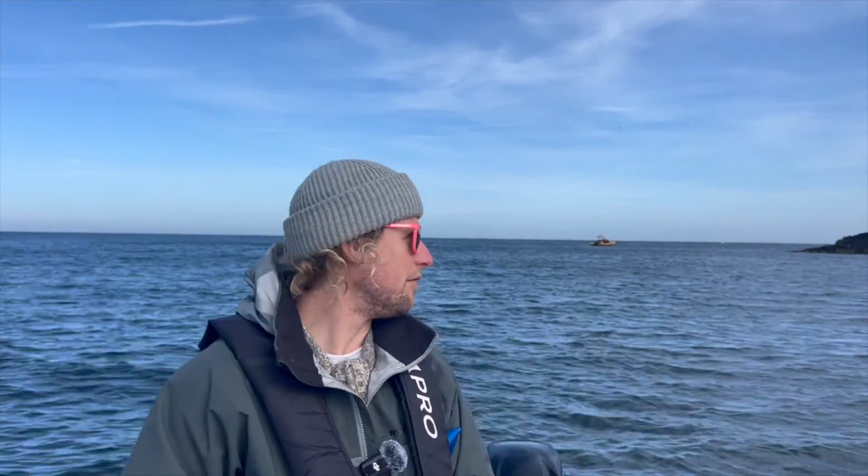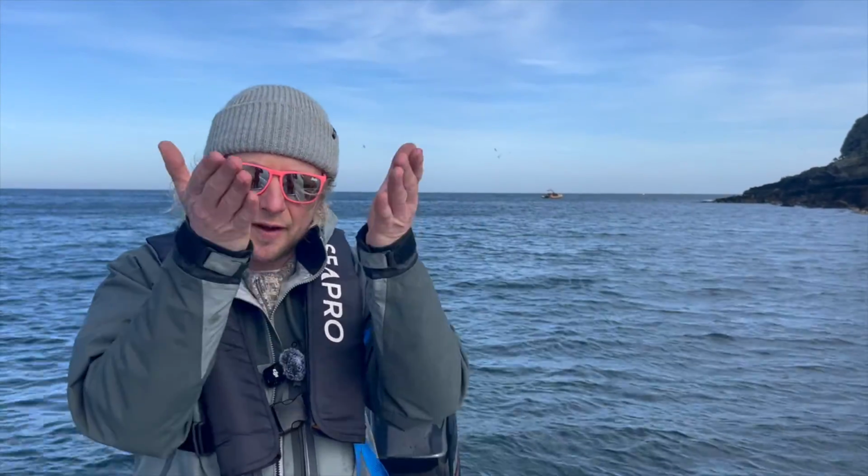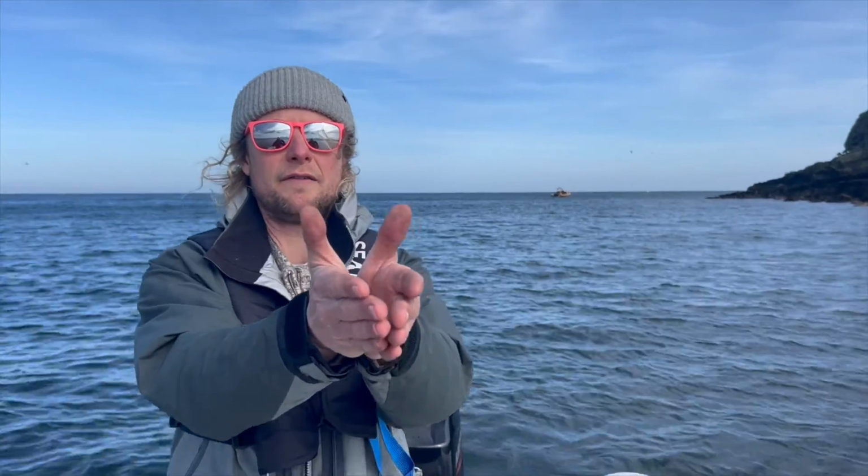So first impressions, she holds the sea quite well actually for a medium V. If you don't know much about hull Vs, then the medium V has got a dead rise of 18 degrees or thereabouts, and a deep V has got a dead rise of about 22, 23 degrees. And the difference between the two, in a really rough sea, a deep V cuts through the waves, whereas a medium V goes over the top of them. So that's kind of a disadvantage to the medium V.